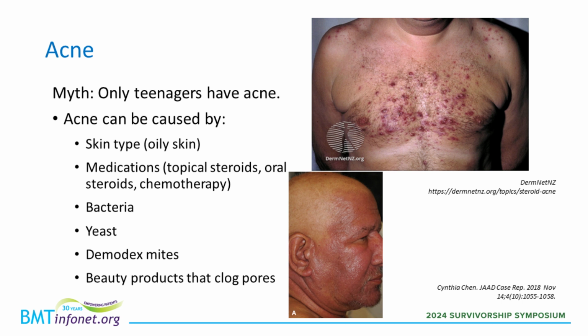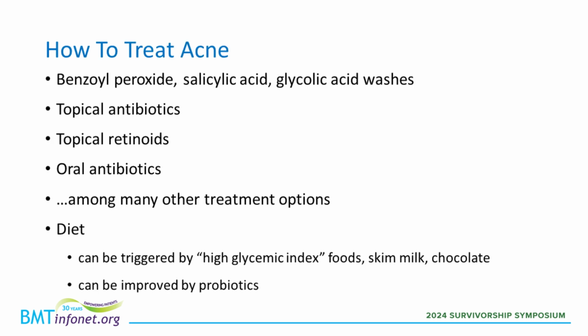And little Demodex mites that actually live on all of our skin can sometimes be more pronounced in patients that have things like rosacea, for example, or with certain immunosuppressive regimens. So we also do see acne related to Demodex. And then an external factor that we see is the use of beauty products. So certain beauty products, like thicker creams, oil-based serums, things of the sort, can clog up the pores and cause acne as well.